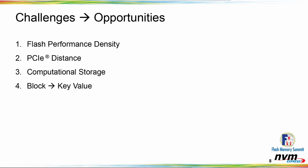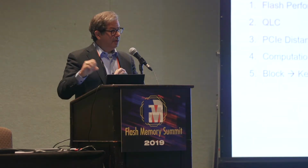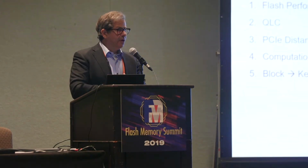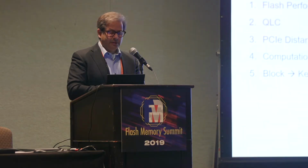Okay. So that brings me to my last slide on challenges and opportunities. I bring up this one, this is one of my pet projects. It is about flash performance density. What we're seeing is that the flash vendors are doing such a good job on increasing the density of flash that when you look at the same rate of increases for the interface, they're not at the same level. So what's happening is that as you start adding more and more capacity, that's the only way that you can increase your overall performance. So what that means is that the entry cost of our drives are increasing every generational increase. And that's an area that we would like to see addressed.